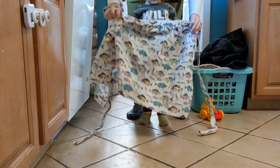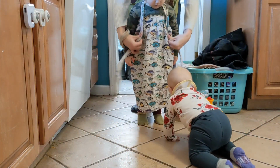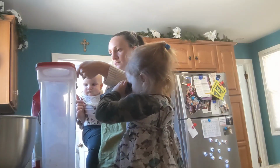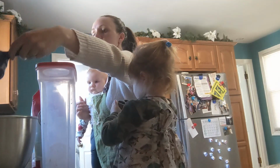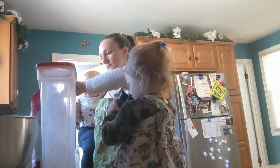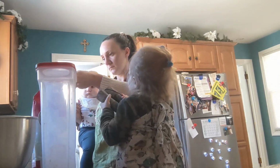First thing we're going to make is hot buttered pretzels. I've never made this recipe before, but I was kind of craving pretzels, and I thought it'd be a good day to make them. So the recipe seems very simple. I have my 2 helpers here, and they're going to help me make these pretzels today.